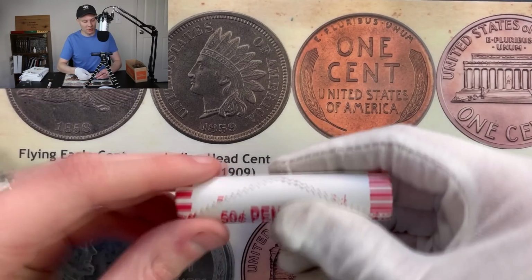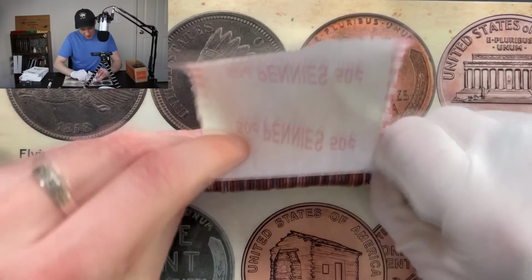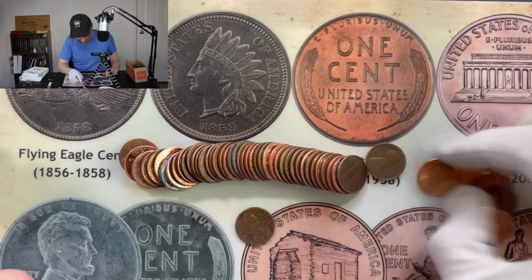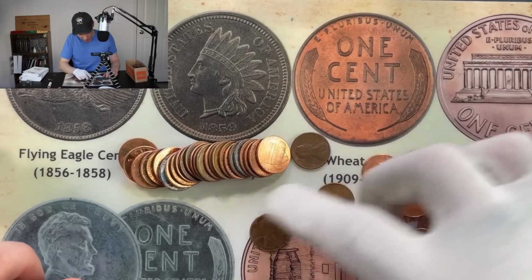So I don't know what's going on with the focus today. I've been having issues with it, but anyway, our last 2 rolls. Let's take a look and see what we can get here, guys. So yeah, this one not looking super promising, seeing a lot of zinc on those coins. This one definitely didn't have as many wheat pennies as I thought it would.